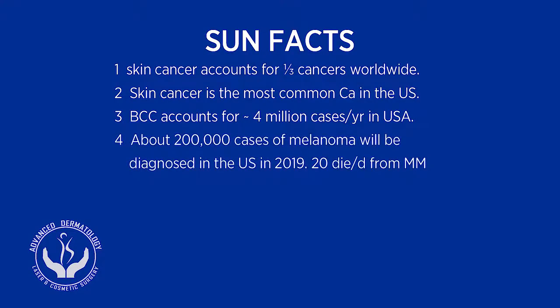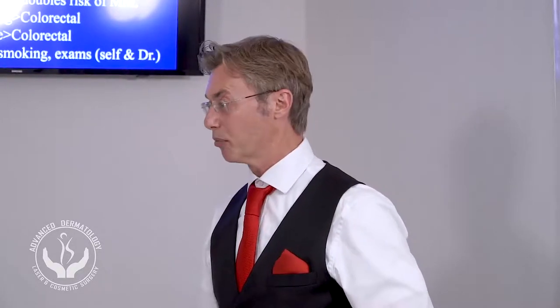About 200,000 cases of melanoma will be diagnosed according to statistics this year. About 100,000 of them are going to be invasive melanoma. Before, that would be a death sentence. Now, thank God, due to immunotherapy, 30 to 40% will survive.